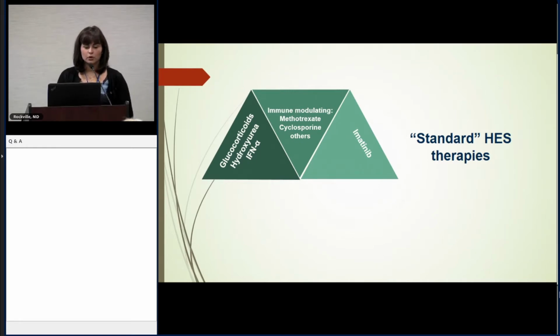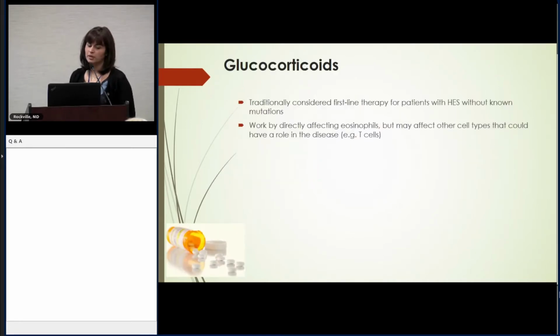Starting with glucocorticoids. These have always traditionally been considered first-line therapy for patients with HES, those without known mutations in the current era. They work directly on the eosinophils, but they have impact on other cell types, including T cells and other cells in the body. That is in large part the reason for the predictable but very unacceptable long-term and even short-term side effects that require management.